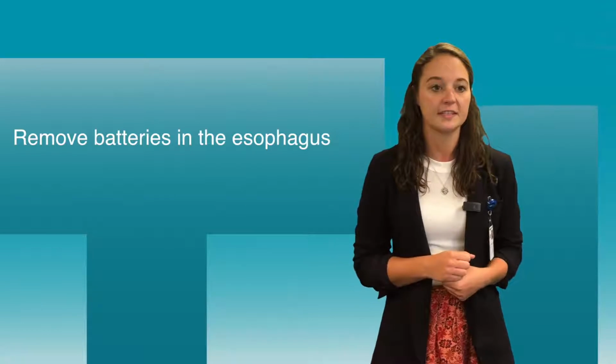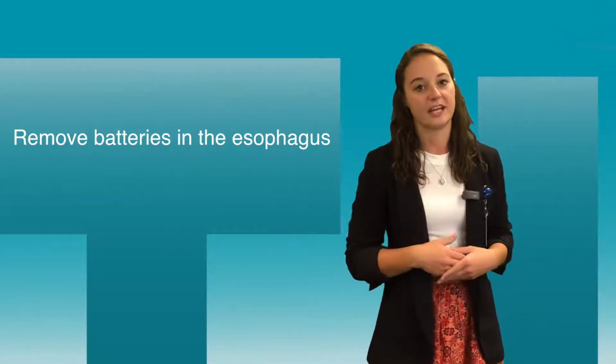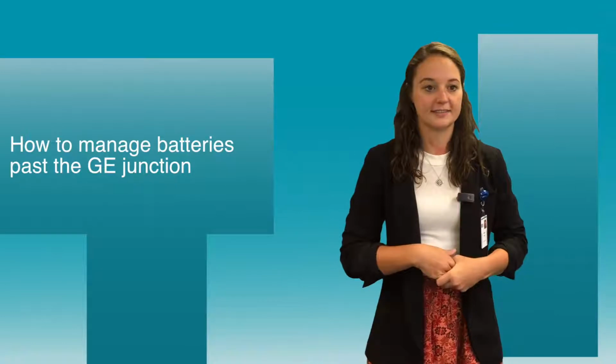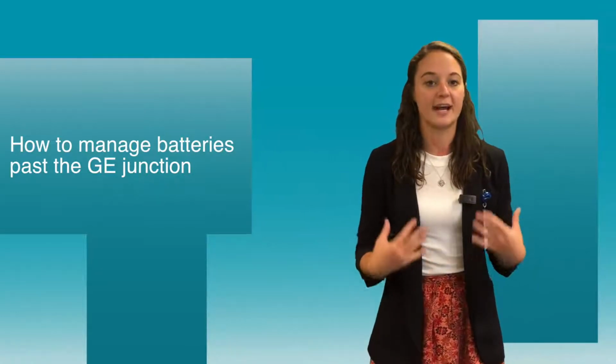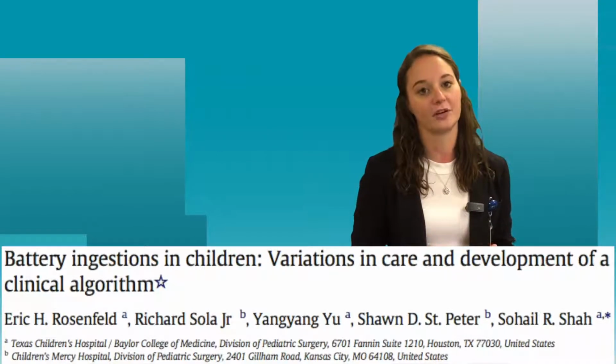Maria? Battery ingestion is very common in pediatric patients, and while it is known to urgently remove a battery within the esophagus, the treatment plan becomes a little bit more inconsistent when it's past the gastroesophageal junction. Therefore, authors Eric Rosenfeld and Sohail Shah looked more into the whole process of what we do when the battery is past that junction. They published the paper, Battery Ingestion in Children, Variations in Care and Development of Clinical Algorithms.